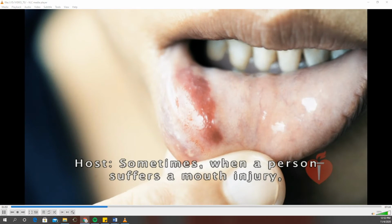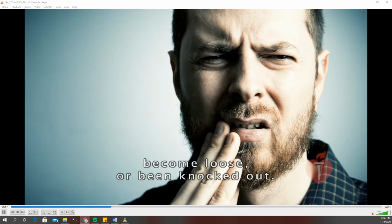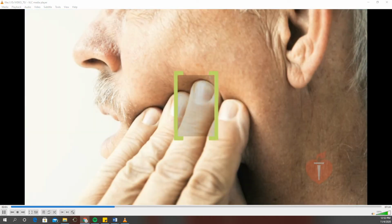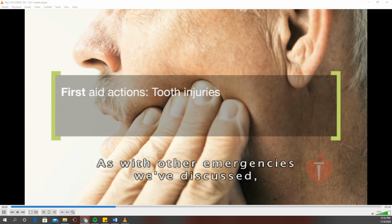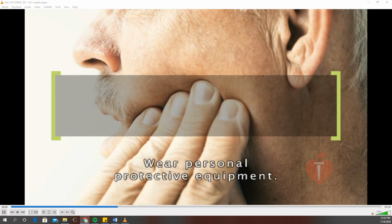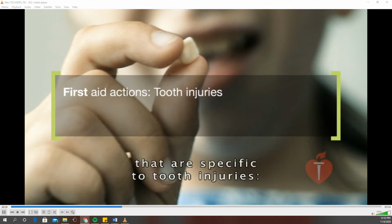Sometimes, when a person suffers a mouth injury, one or more teeth may have broken, become loose, or been knocked out. This can be a choking hazard. As with other emergencies we've discussed, make sure the scene is safe. Get the first aid kit. Wear personal protective equipment. Then, follow these first aid actions that are specific to tooth injuries.